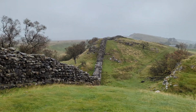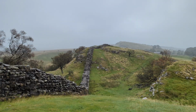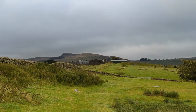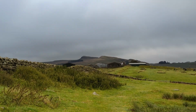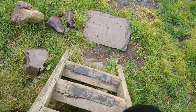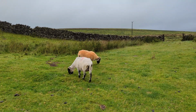Here's the wall. You can see it trailing all through over that hill. There's a steep old hill there. Gotta go up that. The wind and rain have eased off now. It's a bit more pleasant. We are going up those hills there, so I think it's going to be exposed again in a little bit. There's a ginger sheep there.